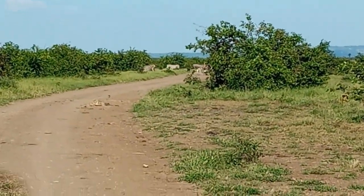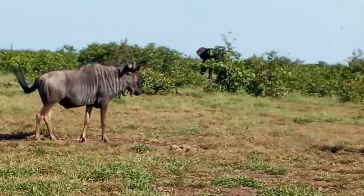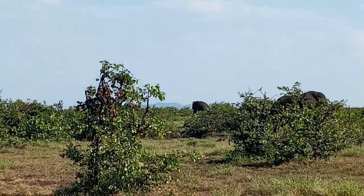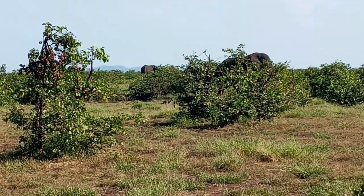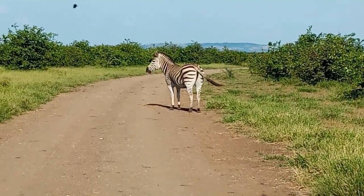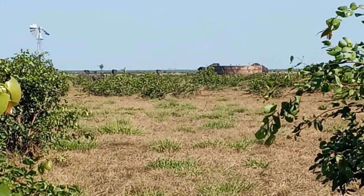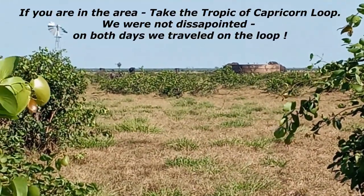There's some zebra crossing the road in front. So there's the elephant. There's a wildebeest, another elephant over there. We're going to see if there's a water hole to the left here. Zebra crossing the road. And these bugs are still bugging around. You can see them on the window. Yeah, hello, Zebby. Around that water tank, there's a whole lot of elephant. We're going to see if we can get close to the water tank.